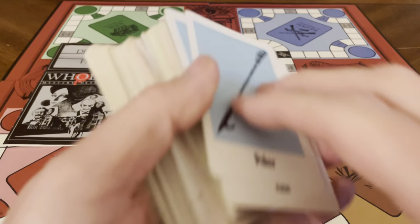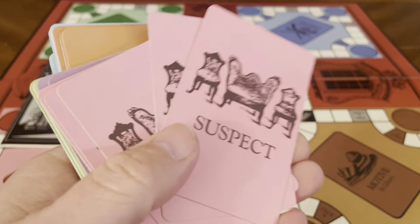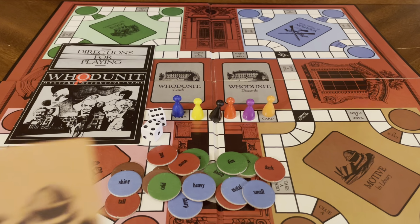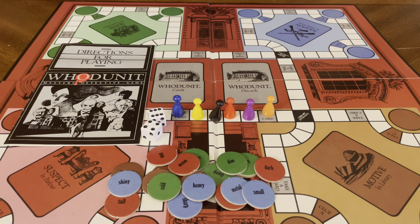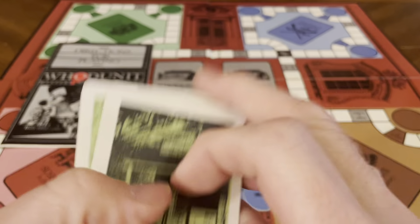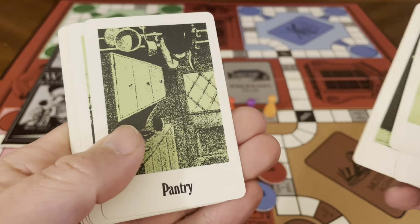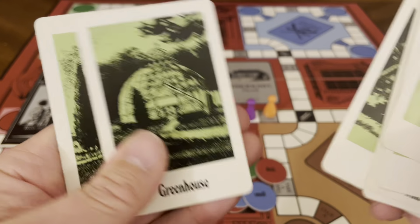And then you have your cards. You got your Whodunit cards, your suspect cards, your detective cards, your scene cards, your motive cards, and your weapon cards. So let's take a look at each of these. Motive goes with motive. Let's start off with our green card first, the scene card. These green tabs would go with this. So there's your scene: the stable, the closet, basement, wine cellar, pantry, gatehouse, attic, your porch, greenhouse, and your garage.